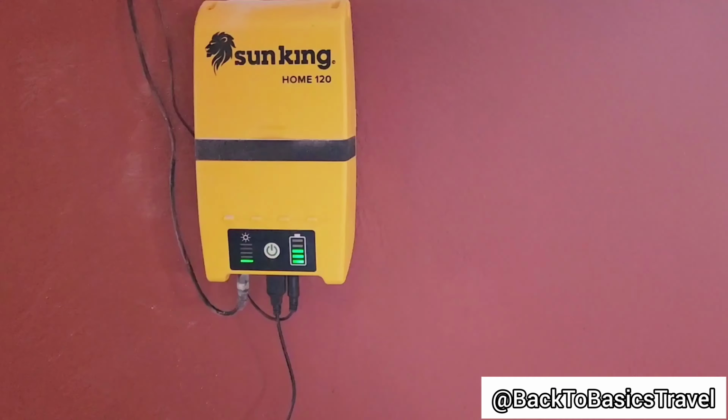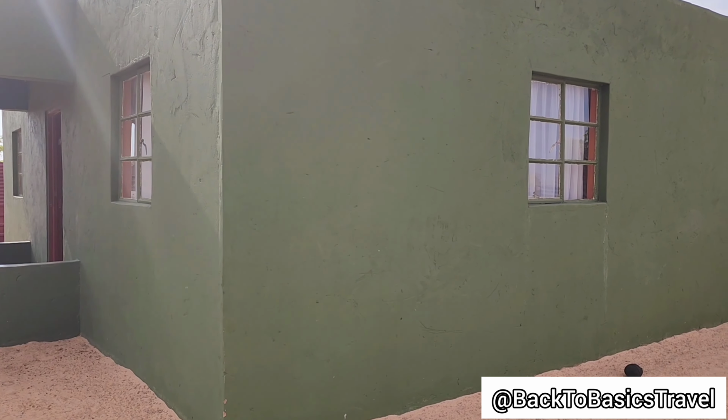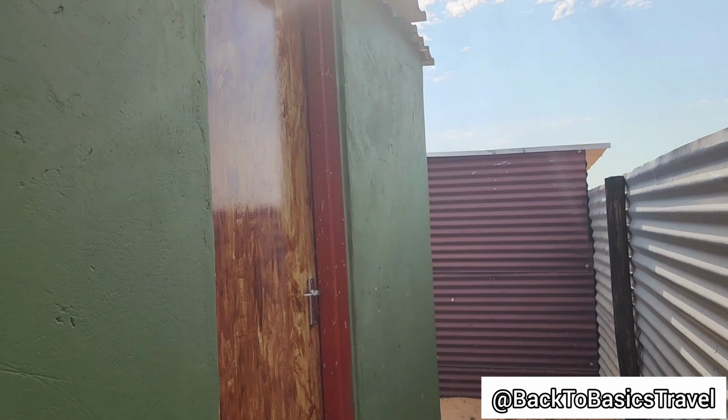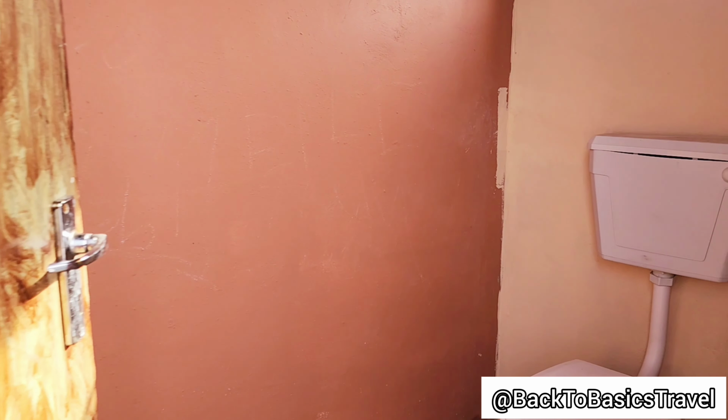Like I was saying about the kitchen, we do have a kitchen on property. It's in another building. And you can also cook outside, but I'm gonna get into that later. So right now, let me show you where the toilet is. So you have to leave the main building and go outside. This is an attached toilet. It's attached to the building.